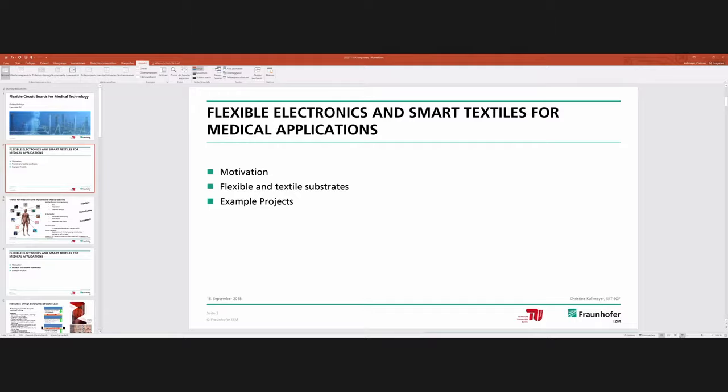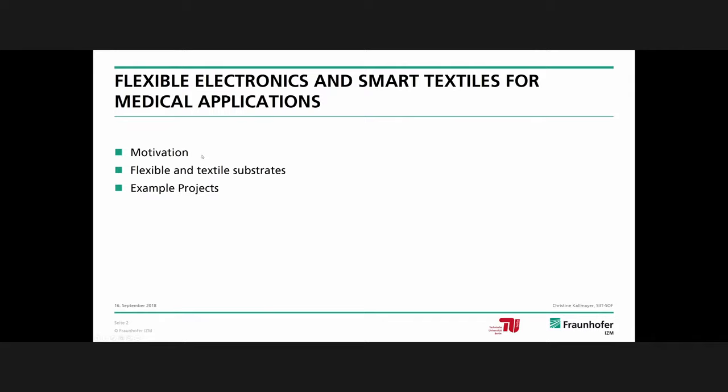So I will start with a short motivation or explanation why flexibility, stretchability, and drapeability are so important, especially in the medical sector, and then show technologies to produce flexible and even textile substrates for medical applications, and then end with a few example projects for the different technologies I showed before.